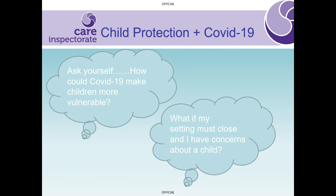If your childminding service needs to close due to an outbreak, you should tell the child's social worker or health visitor if you have concerns. We found that some childminders had not considered the impact of children not attending their service and how this could potentially leave children more vulnerable.